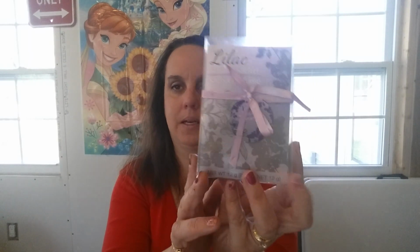I have a table that has a couple pictures of the kids on it, and this will be a good fit there. And then also with the Mother's Day stuff, they had some scented sachets. Again, three or four different scents. This is the one I picked. It's lilac. It really smells nice. There's three of them in there. I'm going to use these in my own drawers.